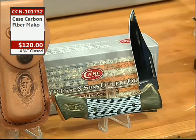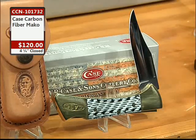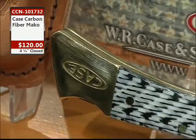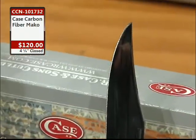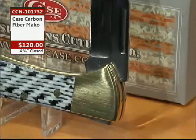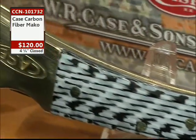Have you guys seen this? It's a genuine carbon fiber handle on a Mako lockback Case. I thought we had 10 of these, but they've already sold 3 more, so we're down to 7, and it'll be sold out. Awesome. It's $120. You will get the Case leather sheath. 101732.